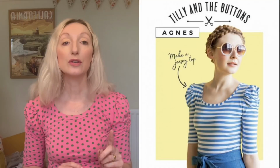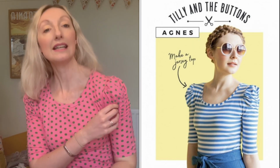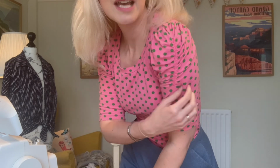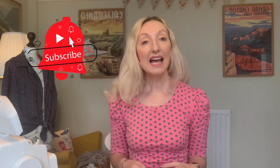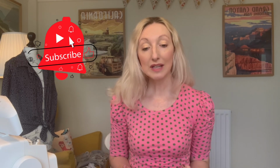I've made the Agnes top loads of times, but this is only the second version that I've done with the actual ruched sleeve detailing. I really like the ruched sleeves, if you can see that there, because it's got the ruching around the top here, or the gathering should I say, and then you use a little bit of clear elastic just down here, down the centre of the arm, just to create another ruching detail. I think this fabric works really well because it's a cotton jersey, so it's fairly stable but not too heavy. So I felt like it worked really well for me.